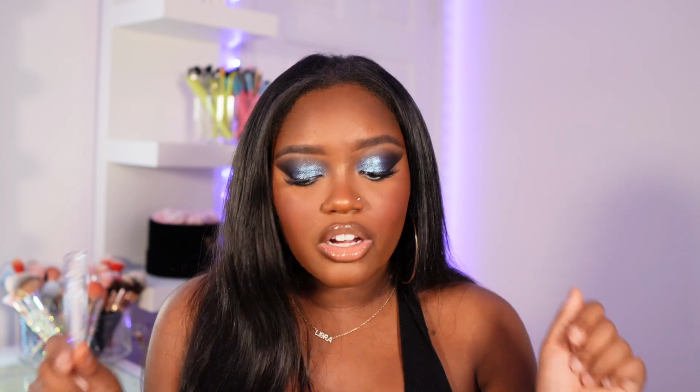Also, forgot to mention my lip combo if anyone's curious. Of course, I went in with some Juvia's Place products. I went in with the Kola lip liner, and then I went in with this lipstick in Nubian Sand for a nice little nude moment, and then I topped it off with my ColourPop clear gloss.